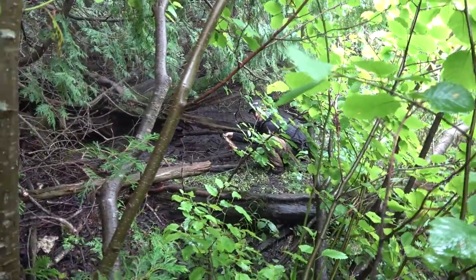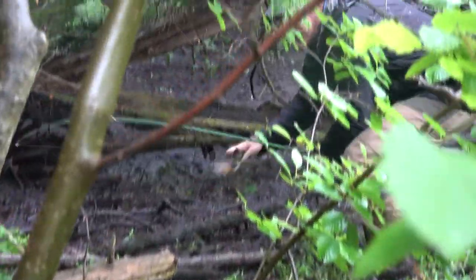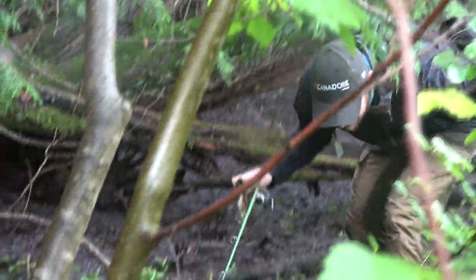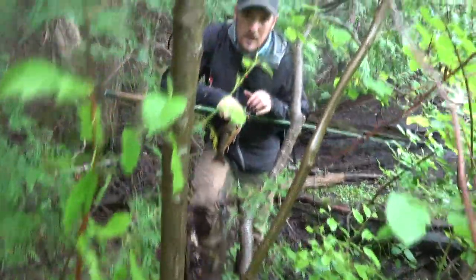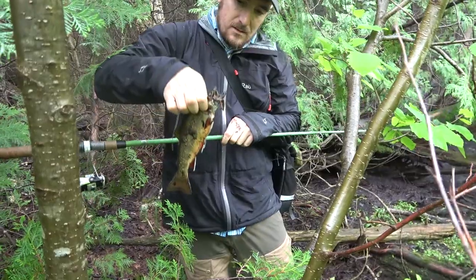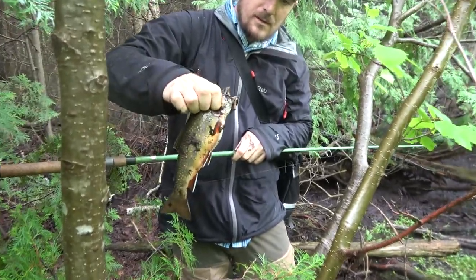Well, that is a good one. Bring it over. I'm just worried about getting hooked here, because it's a feisty one too. That is a good one. Look at the colors, eh? That's a beauty. Hold her up.